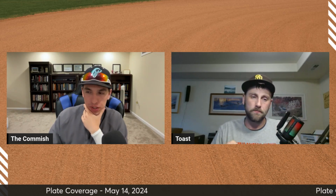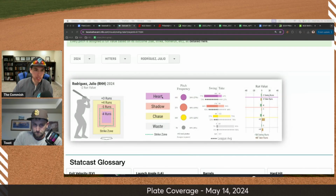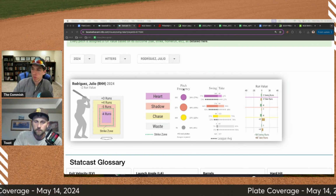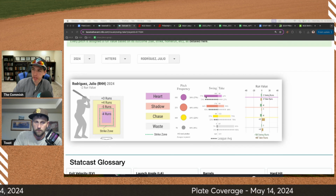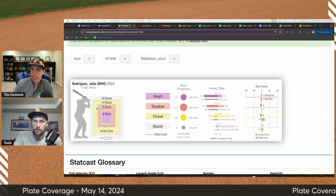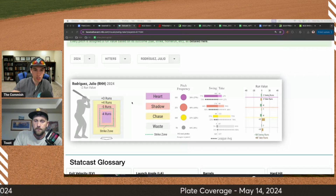But when you look at these guys' approaches, this is something I always take a look at, to see what types of pitches they are offering at. So the heart of the zone, you want to swing at these pitches pretty much all the time. These are very hittable pitches that you can do damage with, especially if you're a really good hitter. So a guy like Julio Rodriguez, he's swinging at those pitches more often than the league average. That's a good sign. So where are things going wrong? Well, he's swinging at a lot of pitches on the edge of the zone, what Baseball Savant categorizes as the shadow part of the zone.